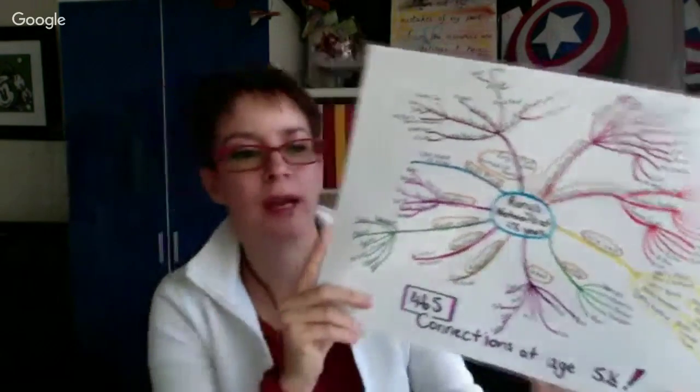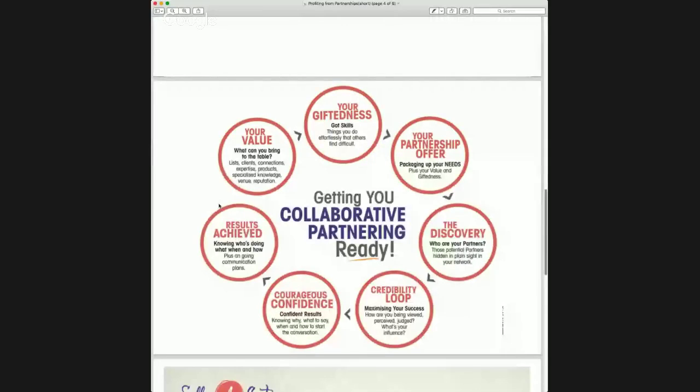So that's where you really look at your network. And if I go back to sharing that screen now, where you actually go back and really, really look at your network and look at the people that you're looking for that can fill your needs, because in my experience, you're only ever one connection away from the people that you need. So that's that discovery of who are your potential partners and whereabouts are they. They're often hidden in plain sight in your network, and we go through discovering where they are and who they are. The next step is understanding the credibility loop.